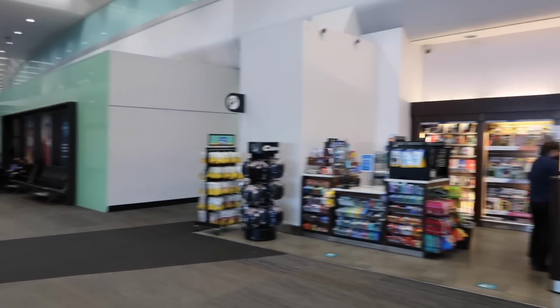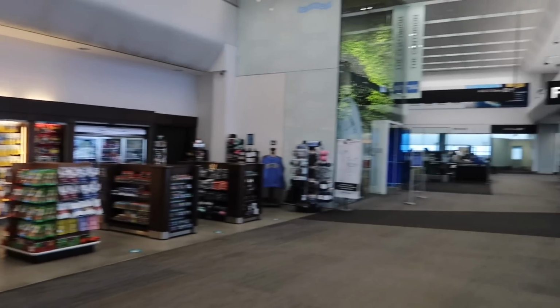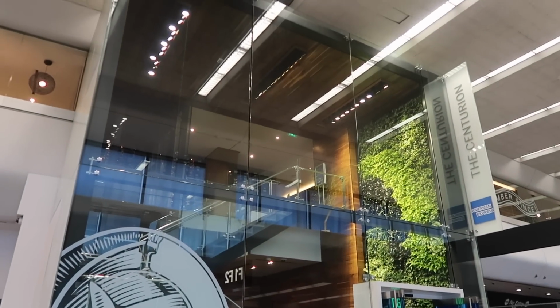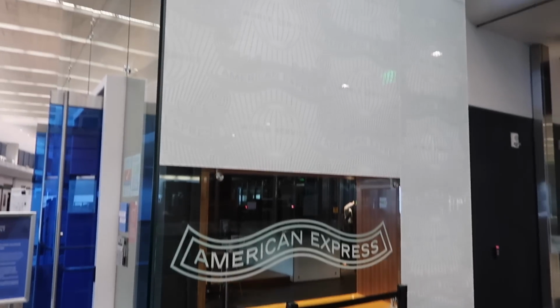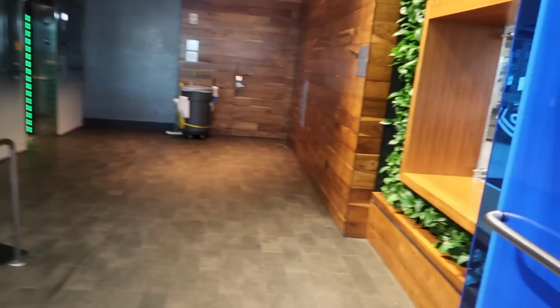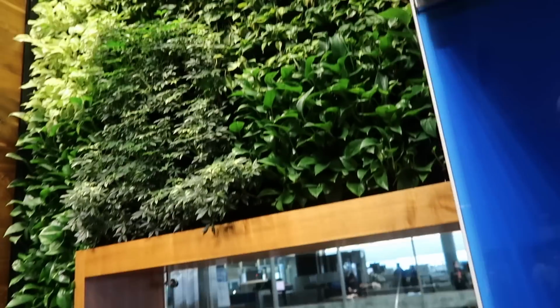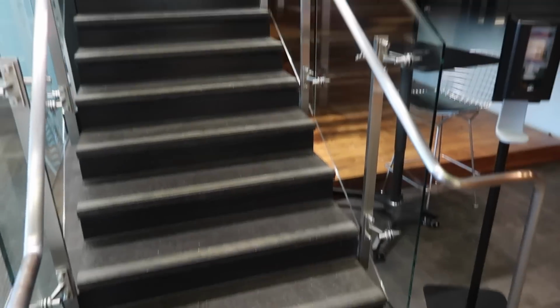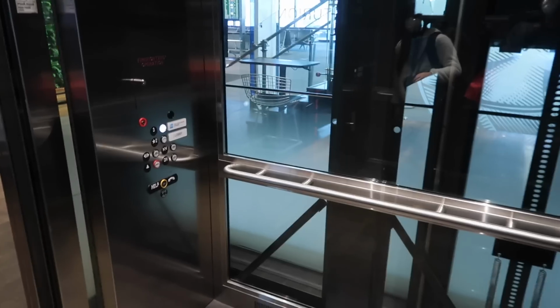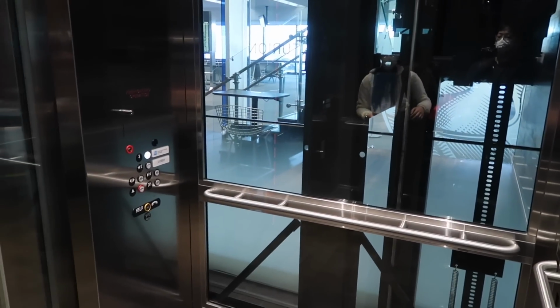This is what it looks like right in front of the lounge. There's a snack area right there. This is the front door. Looking up, there are some lights and it looks pretty nice, pretty fancy, all shiny and stuff. And then you just walk in. To the right, they have this plant wall, just kind of decoration. And then you can walk up the stairs if you want and not take the elevator. I chose to take the elevator because I'm lazy.